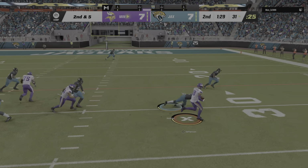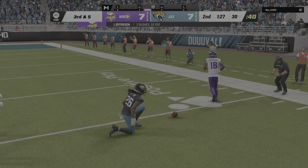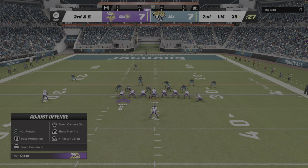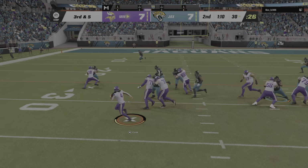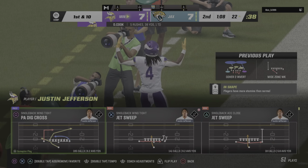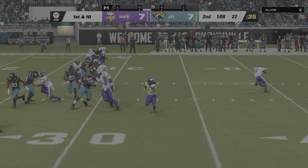On the jet sweep, here comes Jefferson. And he is met at the line of scrimmage, and he goes down right there. Third down, Dalvin Cook. And he'll be out of bounds as he gets this down to about the 21 or 22. It's a 9-yard gain, and it keeps the drive moving.